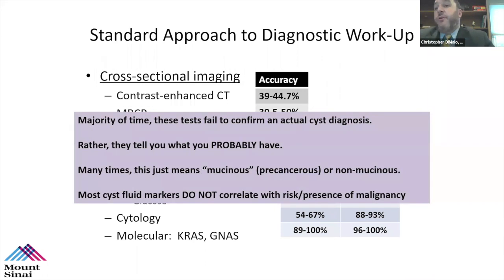So the vast majority of these tests that we perform actually fail to confirm an actual diagnosis. And what you're left with is an awkward conversation with the patient where you're telling them what they probably have. Many times this means that they have a mucinous cyst or a non-mucinous cyst, but you may not be able to tell them for sure if it's a serous cystadenoma, an IPMN, a mucinous cystic neoplasm, or something else.